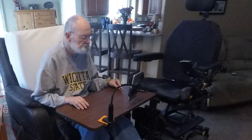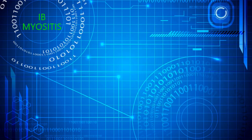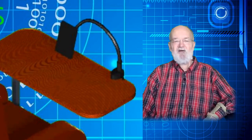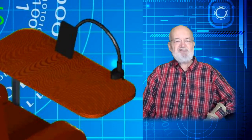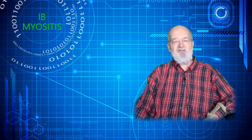This gooseneck holder can also hold a tablet or phone and can be clamped to a side table near your chair, as many tablets and phones have screens that are very close to the edges. This holder has eliminated those accidental application changes that result from trying to hang on to these devices with IBM fingers and hands. If you are in or near the advanced stage of IBM, I'm sure you know what I'm talking about.